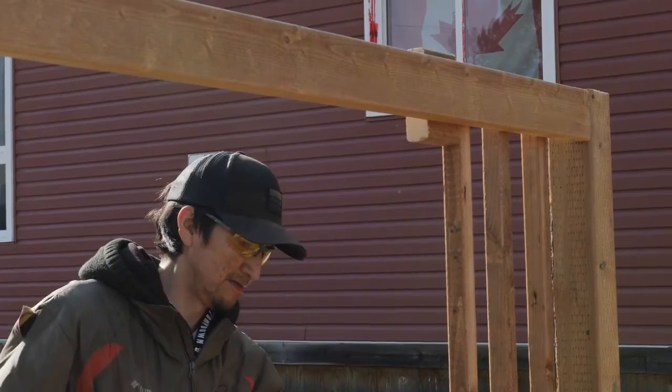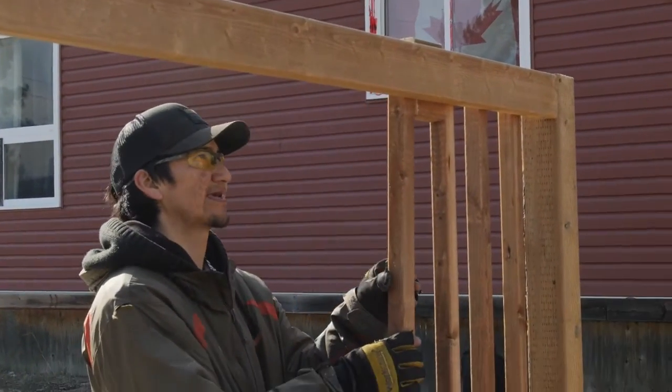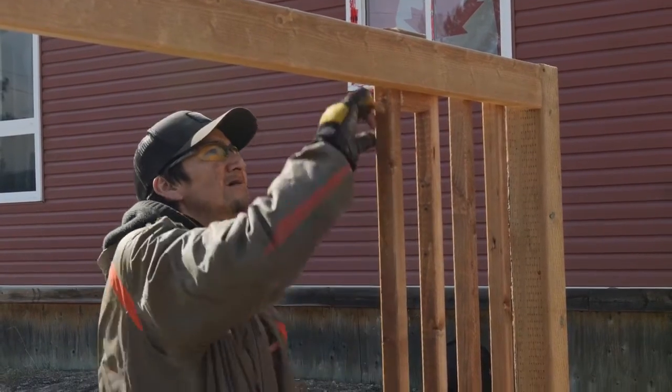Spindle gaps need to be less than 4 inches apart. That's to prevent a baby's head from getting stuck in there. So this is important, and to assure the right spacing, to get them all the same, a simple block with a nail in it can be used to space your spindles.